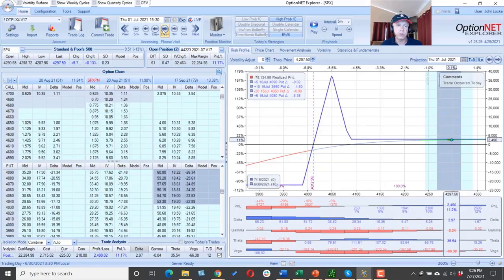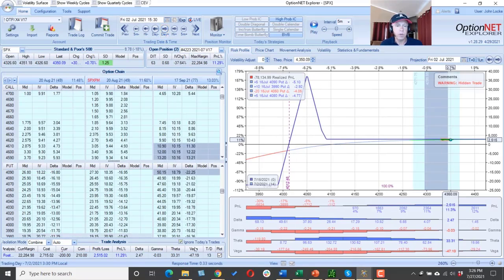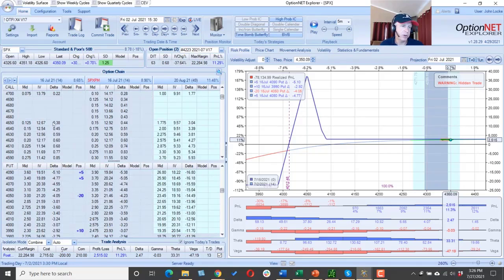If we go to Thursday, we get a further up move. And then if we go to Friday, we get an even bigger up move, and we end up being up about $2,515 on our exit date. And we're exiting because September's 77 days to expiration. Our July happens to be 14.